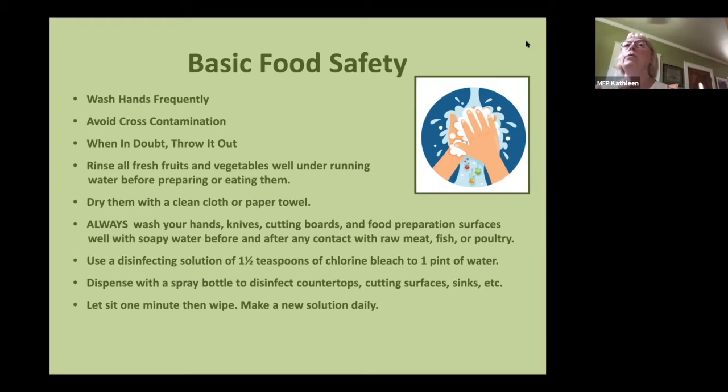Always wash your hands, knives, cutting boards, and other surfaces with soapy water before or after any contact with raw meat, fish, or poultry. Also keep in mind, we do not rinse our poultry prior to either cooking or preserving it. It's just another way that you will spread microbial problems.